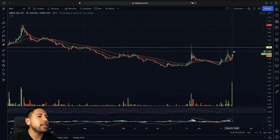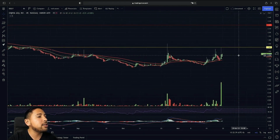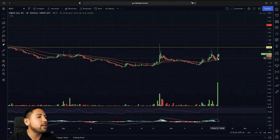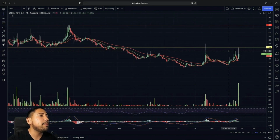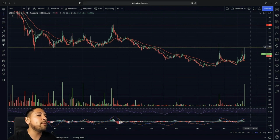In fact, we're getting our rejection just to the upside here on DGLY, looking to see if we can continue on up. I do like the 20 moving average over the 50, and I do like these candles over the 20. This could be the beginning of a major breakout. We will be looking to see if we can, again, reclaim 1.61 going into this week to possibly have that gap up to 2.20. Again, getting a rejection just to the upside exactly at that point. And that would be the range that we would be gapping up to if we did have this gap up.